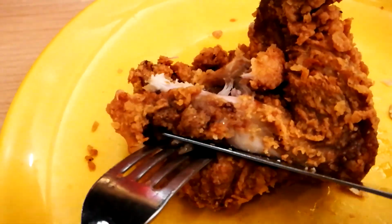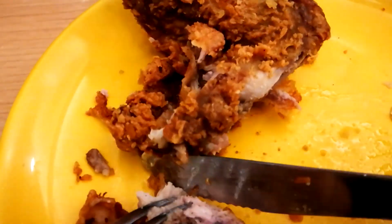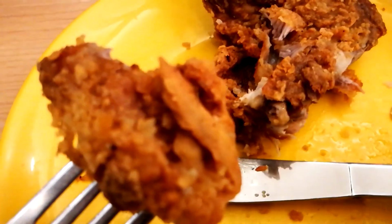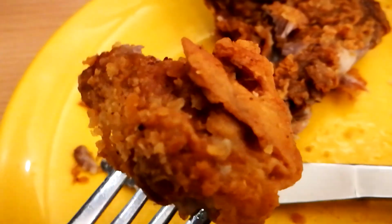I will try a bit of that darker meat with some skin. Because the best part of chicken wings has got to be the skin. Any fried chicken, best part is the skin. Super crunchy, juicy meat, perfectly seasoned.